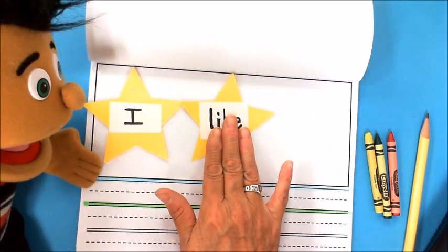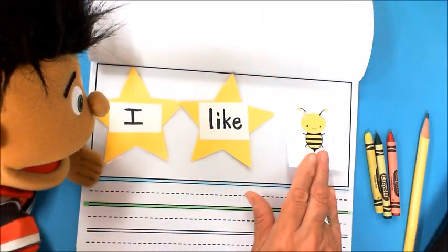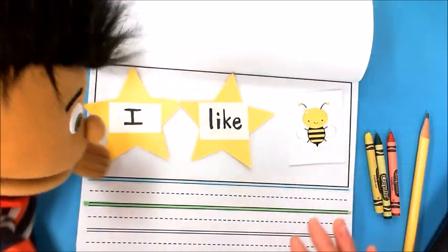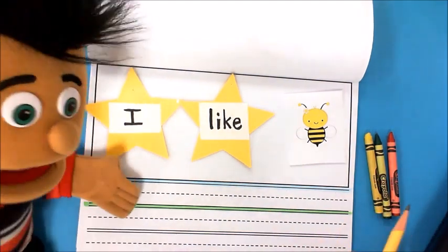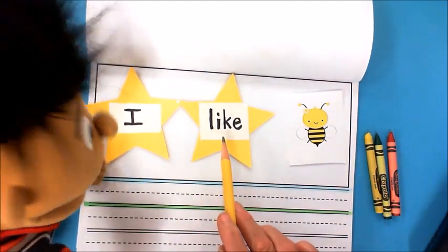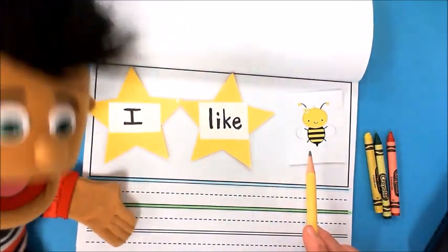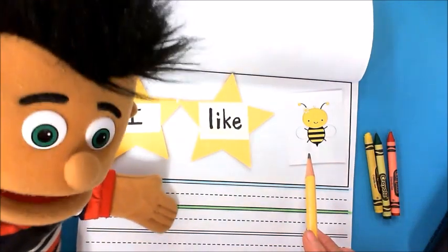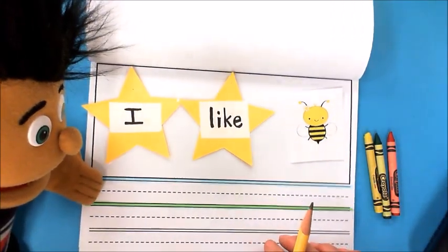Let's move these over, and I actually have a little picture. Oh, look at that. What is that? It's a bee. Okay, so how could we make this a sentence? We could say I like bees. Yeah, bees. Oh, I like bees. I love that sentence, Zach. Okay, so let's go ahead and write it.